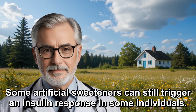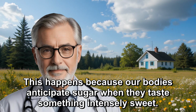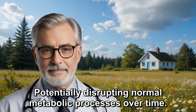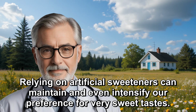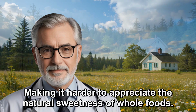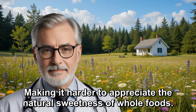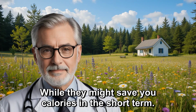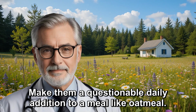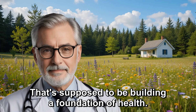Some artificial sweeteners can still trigger an insulin response in some individuals, even though they don't provide glucose. This happens because our bodies anticipate sugar when they taste something intensely sweet, potentially disrupting normal metabolic processes over time. Plus, relying on artificial sweeteners can maintain and even intensify our preference for very sweet tastes, making it harder to appreciate the natural sweetness of whole foods. While they might save you calories in the short term, the potential long-term impacts on your gut health and metabolic signaling make them a questionable daily addition to a meal like oatmeal that's supposed to be building a foundation of health.